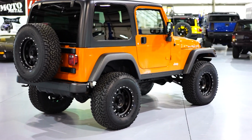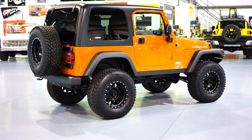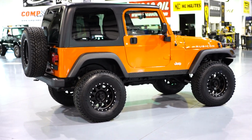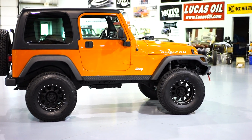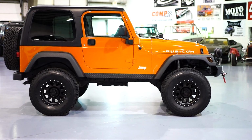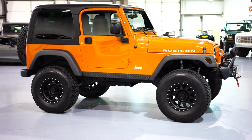Please keep in mind, first and foremost, I do apologize for the stabilization of this video. Our Steadicam is not in yet. But if there's anything you want to add to this vehicle, please let us know. We just felt, it being a 19,000 mile TJ, they're getting harder and harder to come across. We just wanted to give it a very nice look, nothing crazy, but everything on it is top of the line.